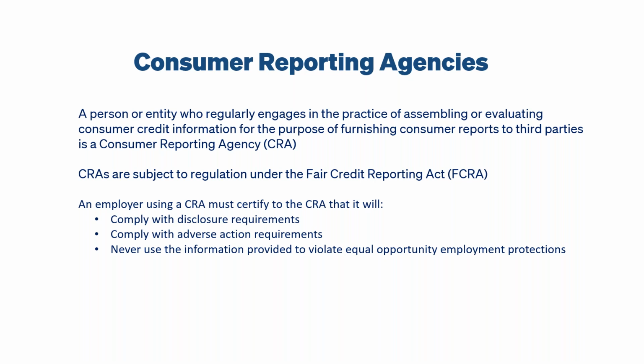CRAs are subject to regulation under the Fair Credit Reporting Act. Some requirements of an employer: if an employer is using a CRA, an employer must certify to the CRA that it will comply with disclosure requirements, that it will comply with adverse action requirements, and that it will never use the information provided to violate equal opportunity employment protection. So that's something that an employer must certify to the CRA, that they must promise to the CRA.